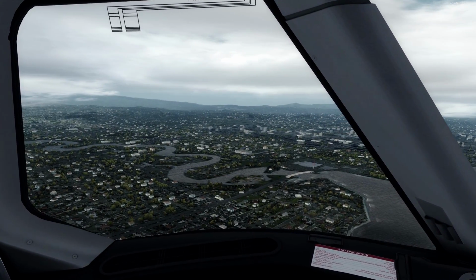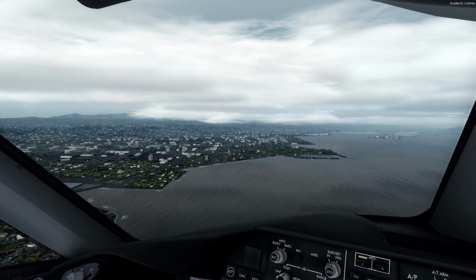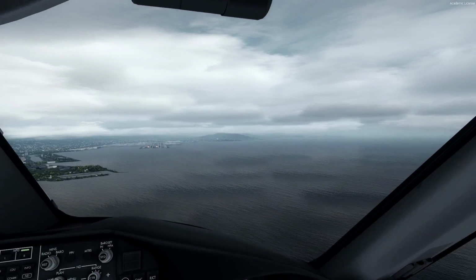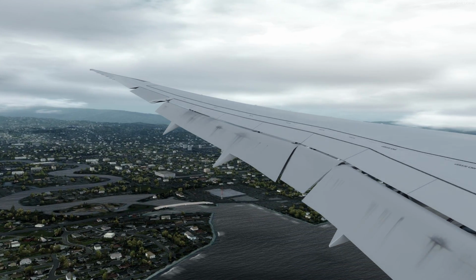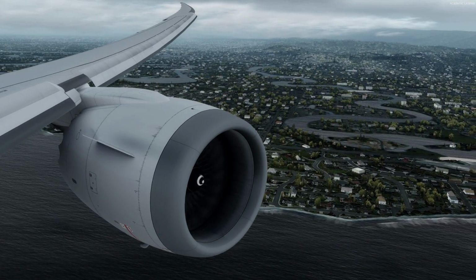This is what I love the most. Look at that scenery. That is amazing. First officer's view there, and a wing view. Got some traffic in the background. Waves on the shoreline. My goodness.